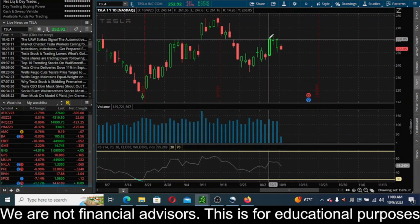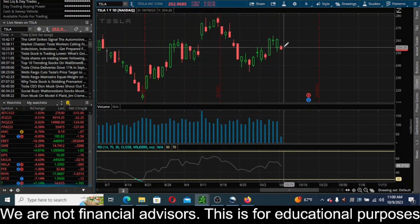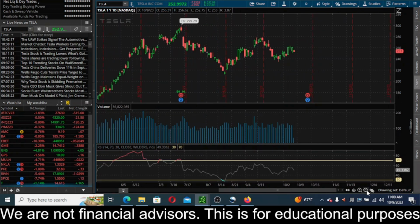We have this massive candle, and this one is pretty indecisive. Gap down, pump, nice close again, but then look at this massive gap down and a sell-off here. So it's really struggling to get through that 258 level and actually hold a level above 258. I'm still looking at that to the upside for sure.